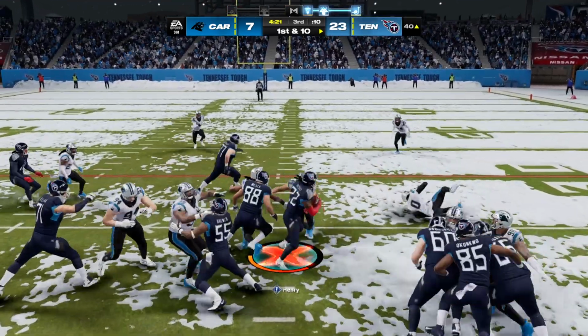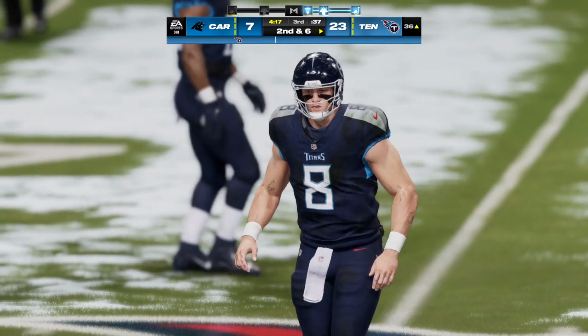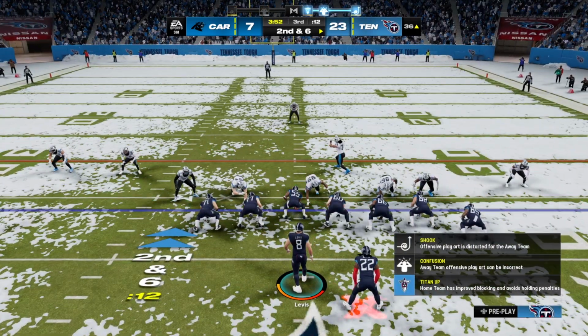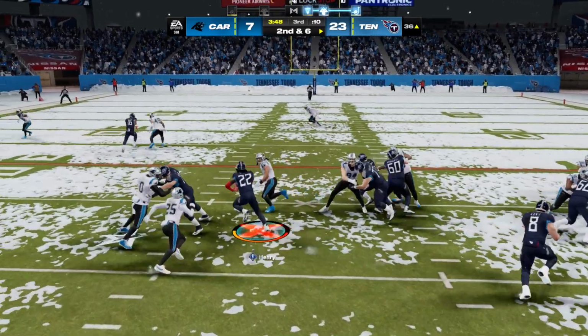Now a handoff to Henry. To the 36-yard line. Stop there. Not a run that you're going to write home about, but still a good first down run. That's what an offense calls staying on schedule. 3 to 4 yards on first down, you're set up very well for the rest of the drive.